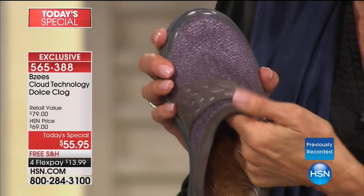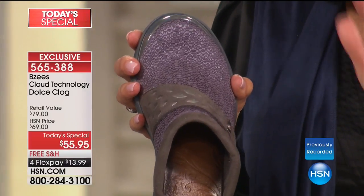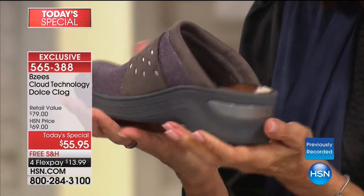But remember, all stretch. So we all have the issues. Our feet are one size in the morning and another one by the end of the day, whether you've been on your feet all day long or even if you're sitting at a desk, you have all of that stretch. I want you to see that the strap here is separate. So the strap has stretch to it as well. So you have great comfort.